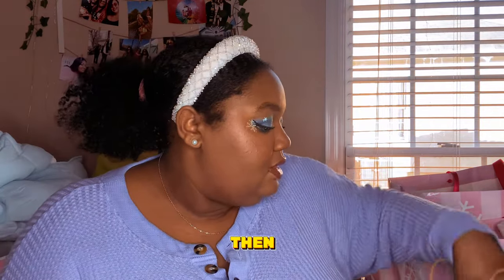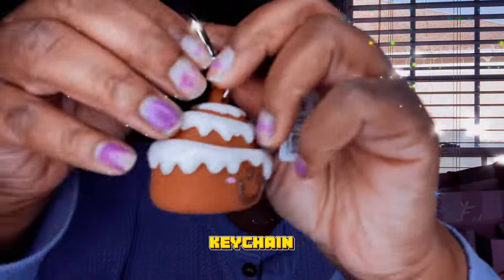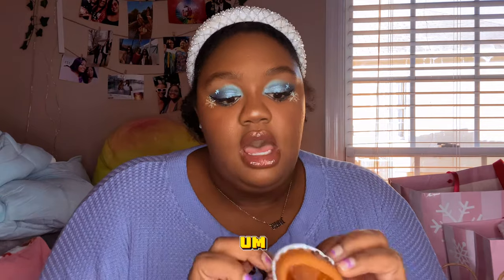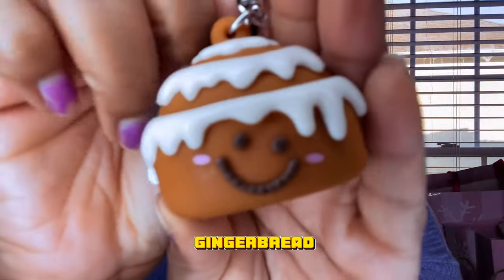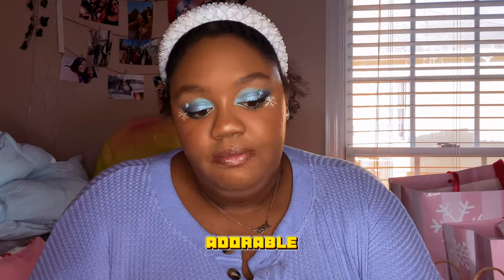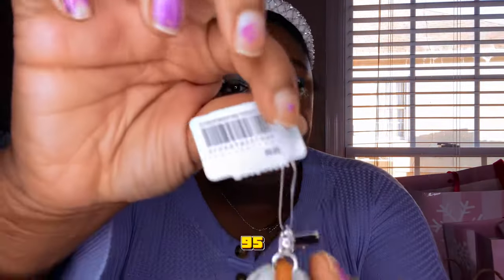And this one, I don't know if it has the scents. It doesn't have the scents on it, so I can't show you guys. And then last but not least, I got the cutest hand sanitizer keychain. So I also will be replacing my keychains for my keys with this cute little gingerbread man friend guy. How freaking adorable. And this was $6.95.